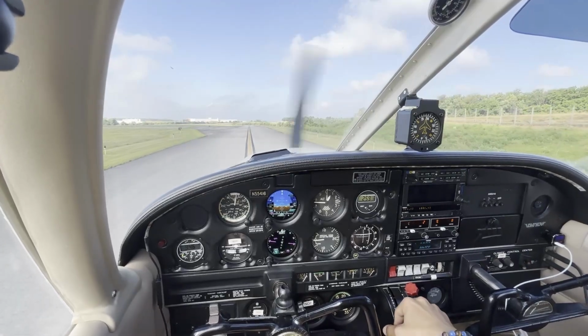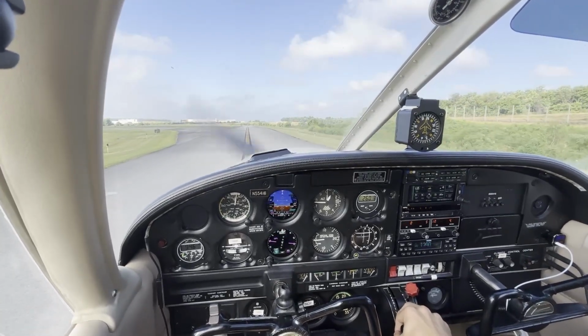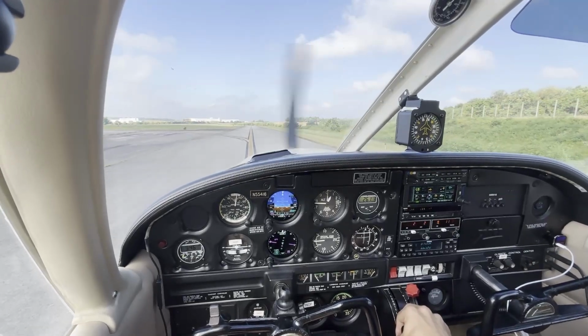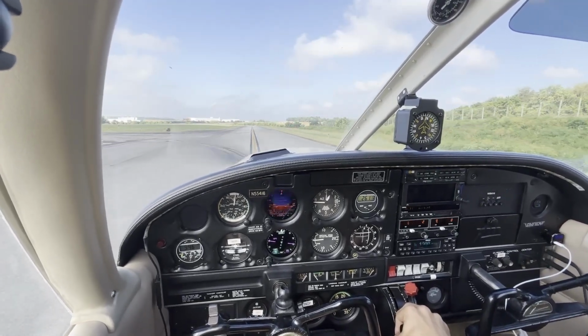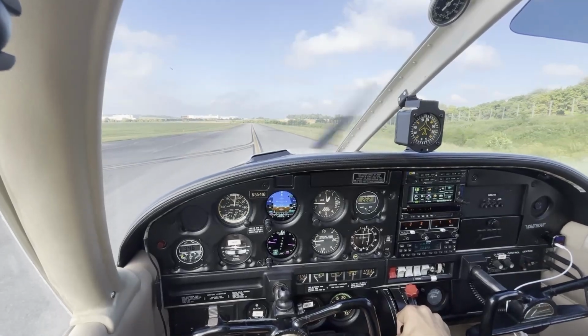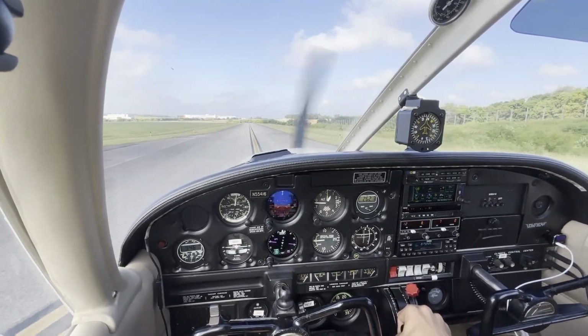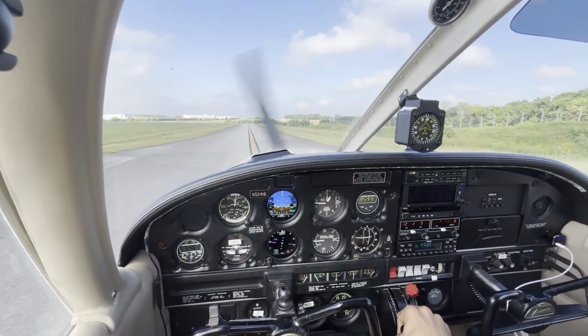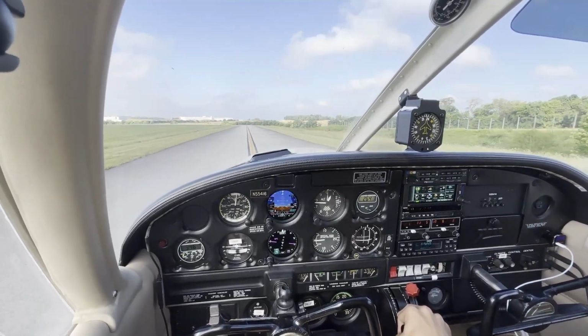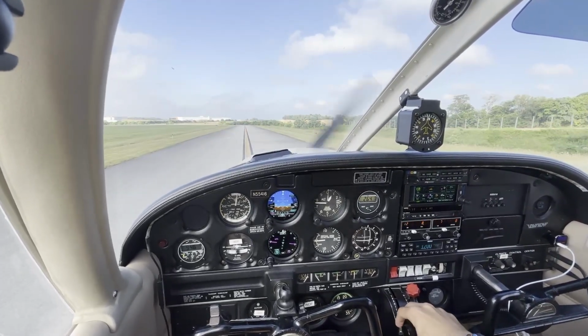Climb maintain 2,000, 6,000 10 after. If it's anything like the last time, they'll put us on 119.45 for departure, and then turn us 180, get us heading south, and then head us that way. But we never know. Yeah, we should get as filed. I don't see why not.